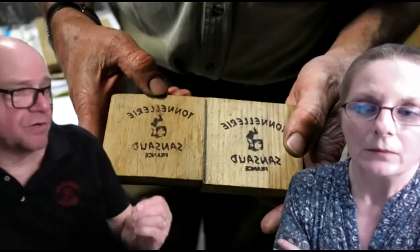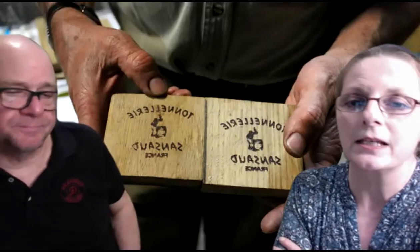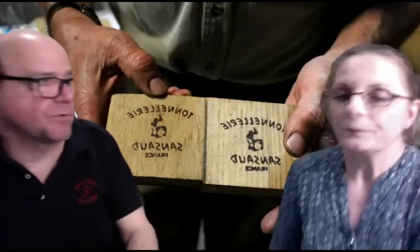There's also tight grain. There's also the age of the wood. Some would have been seasoned for 2 years. Some would have been seasoned for 5 years, depending again on what the particular producer wants. Open grain, tight grain, different parts of the forest, a drier part of the forest, a wetter part of the forest. In Armagnac, yes.